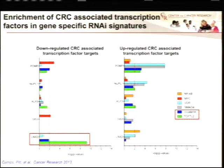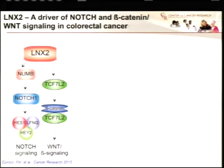And what we were able to show was that there was huge enrichment, particularly of TCF7L2 target genes, in the signatures when we had silenced LNX2. So what we're saying here is now we have a hypothesis that links LNX2 to TCF7L2. Okay. So what is TCF7L2?